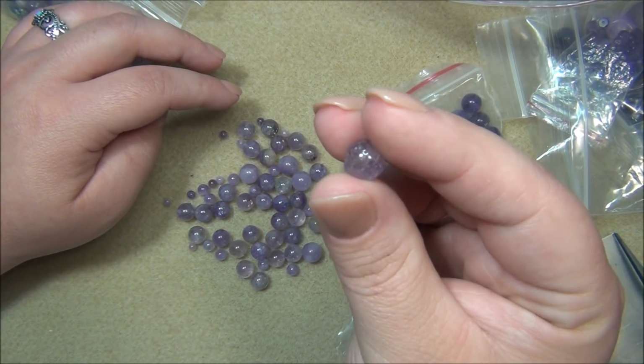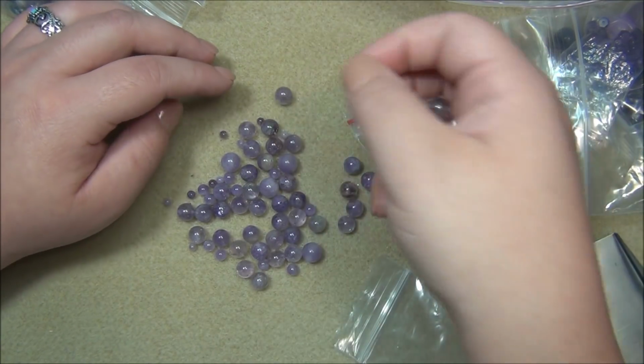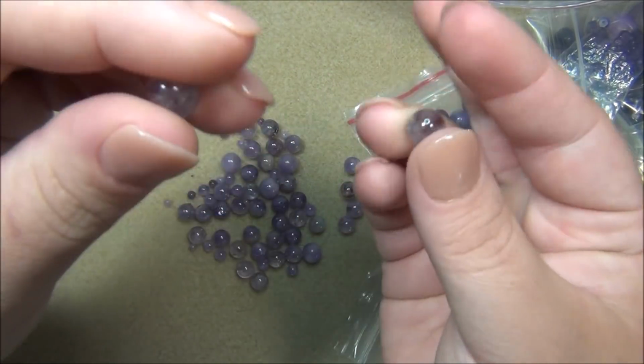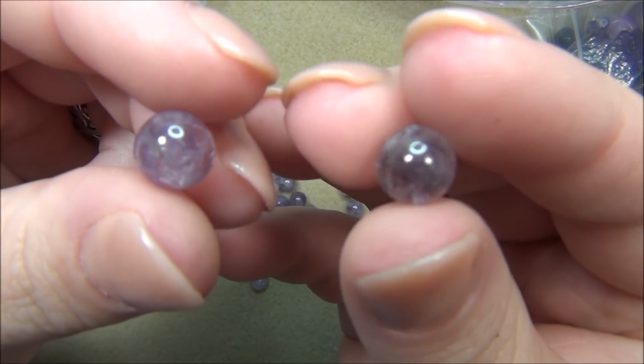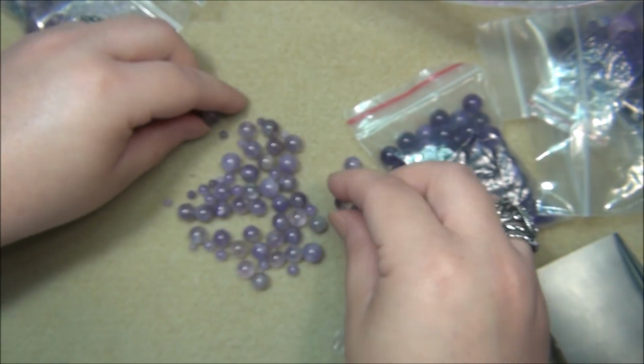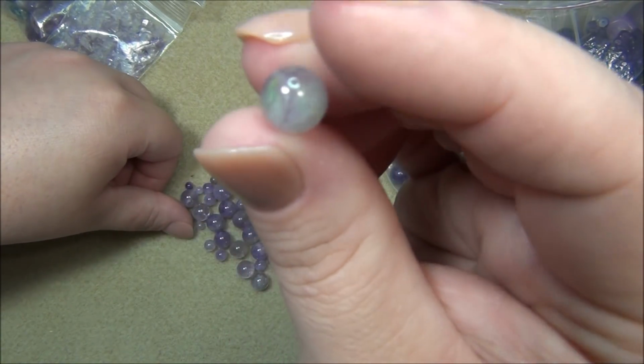I do wonder though if this is not amethyst, especially these, and if it's something else, because just look at how, I don't know, it could be the grade, but look at how transparent that is. It's really transparent. That one has green in it.